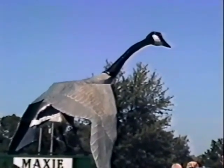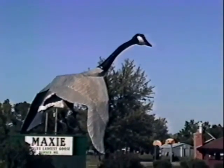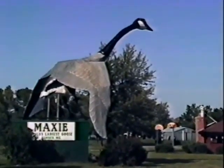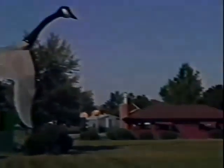Now I don't have any idea how many hunters or what they shot that with, or where he was at, or how they got him in here, but that's one big goose. So if you enjoy big gooses, this one's for you. Maxie, world's largest goose, Sumner, Missouri.